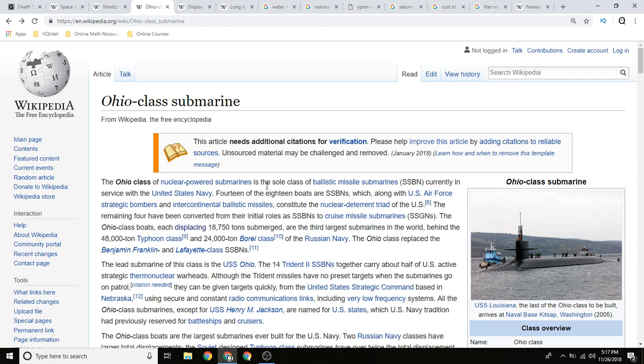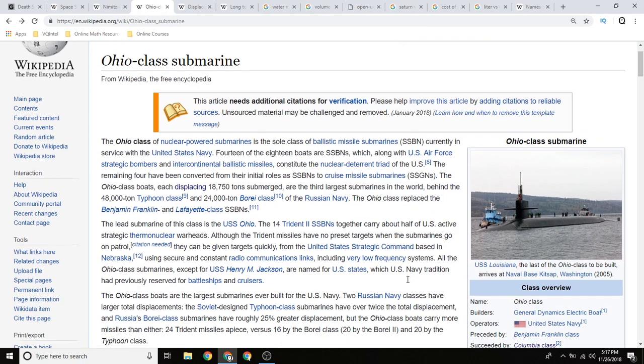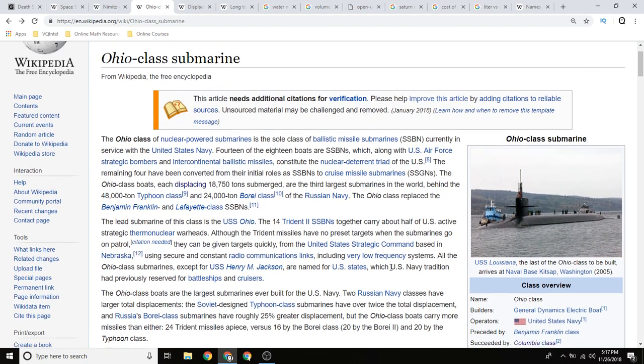So here's where I think we have our best analogy for what the Death Star is like. Now, if you've got a better idea of what you think the Death Star may be like, type it in the comments below. So I'm going to go with the Ohio-class submarine.